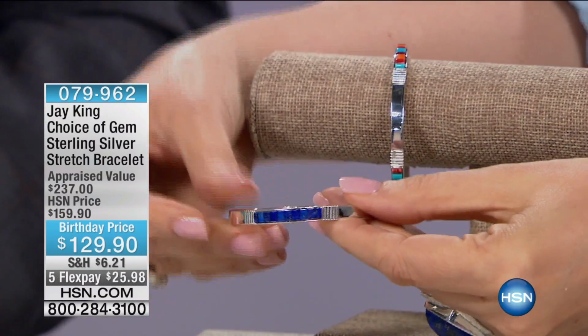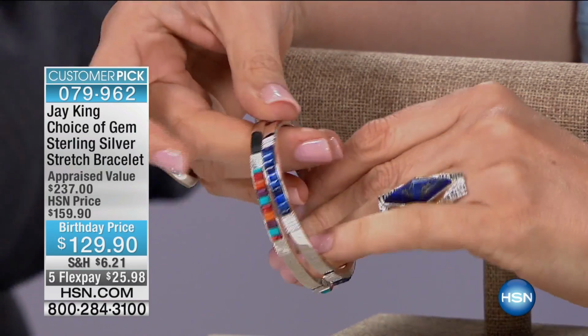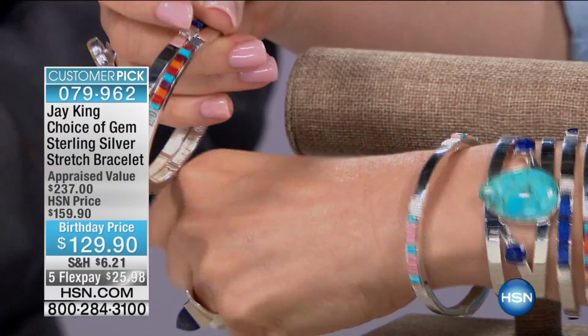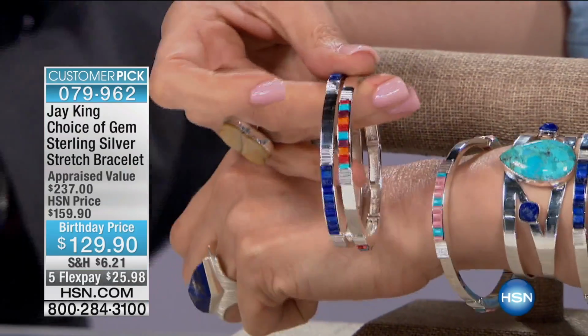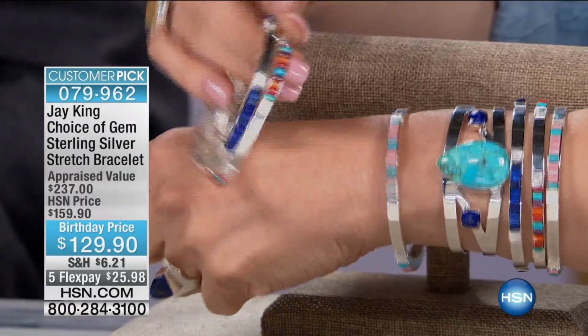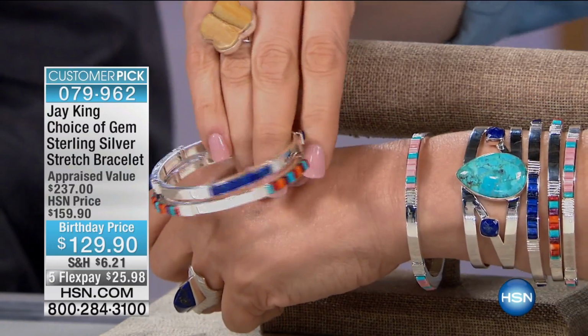So they come in lapis. They come in the Spiny Oyster Turquoise. It's got all 3 different colors of Spiny Oyster with the turquoise, that bright blue turquoise. And then it also comes with the Australian pink opal and blue turquoise also. Look at that. Isn't that beautiful? That is gorgeous. These are really, really a fashion statement.